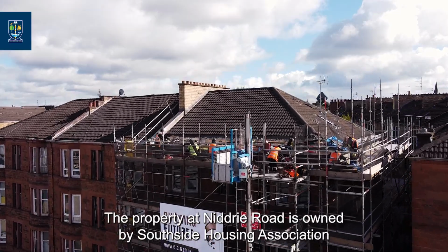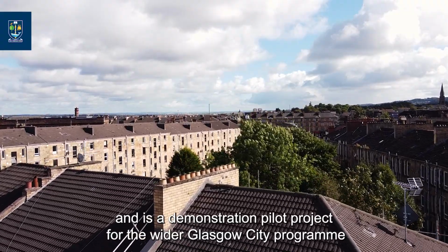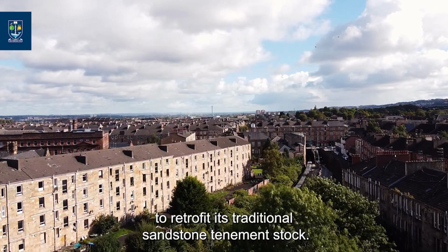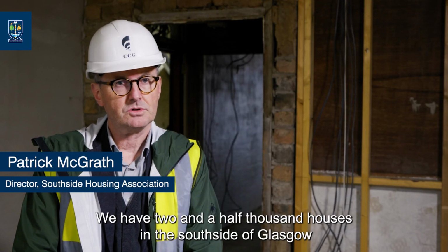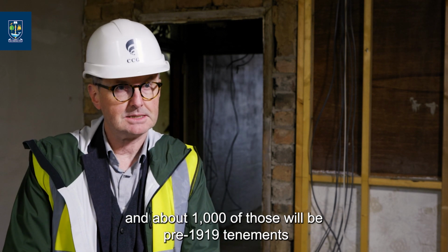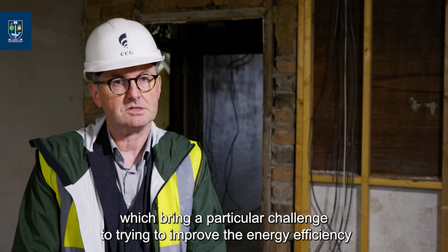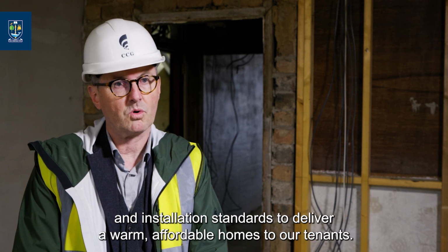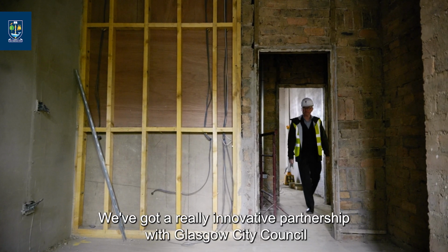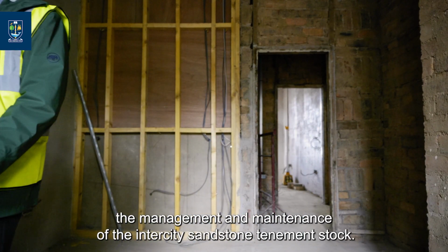The property at Niddrie Road is owned by Southside Housing Association and is a demonstration pilot project for the wider Glasgow City programme to retrofit its traditional sandstone tenement stock. We have 2,500 houses in the south side of Glasgow, and about 1,000 of those would be pre-1919 tenements, which bring a particular challenge to trying to improve the energy efficiency and insulation standards to deliver warm, affordable homes to our tenants. We've got a really innovative partnership with Glasgow City Council, which is aimed at improving the management and maintenance of the inner city sandstone tenement stock.